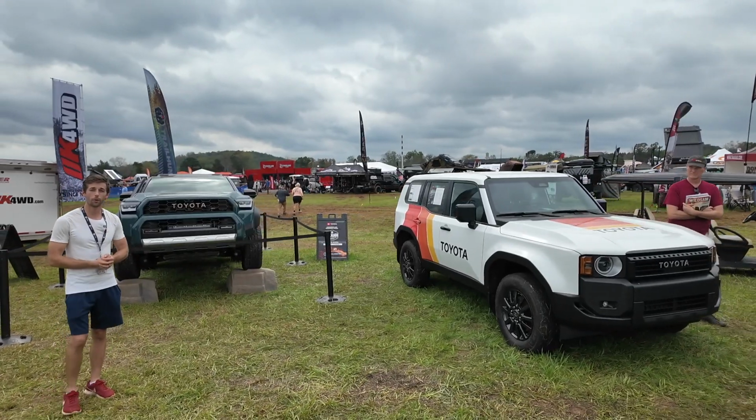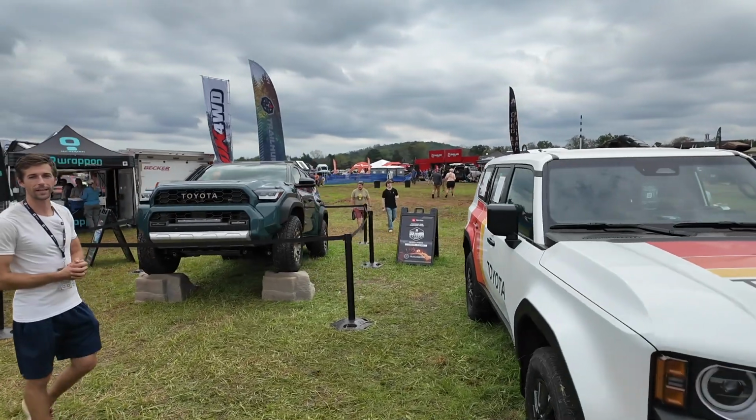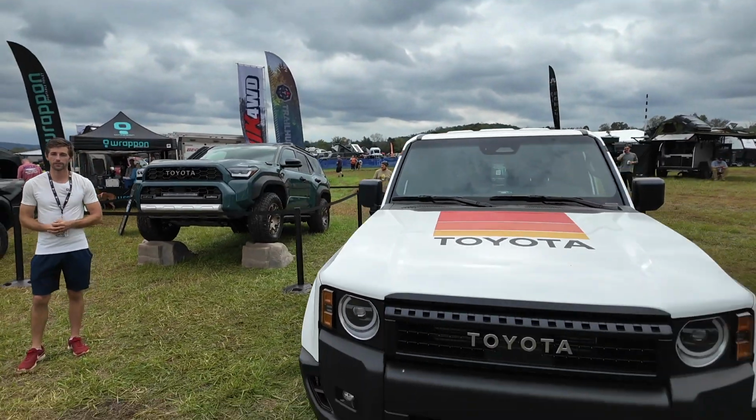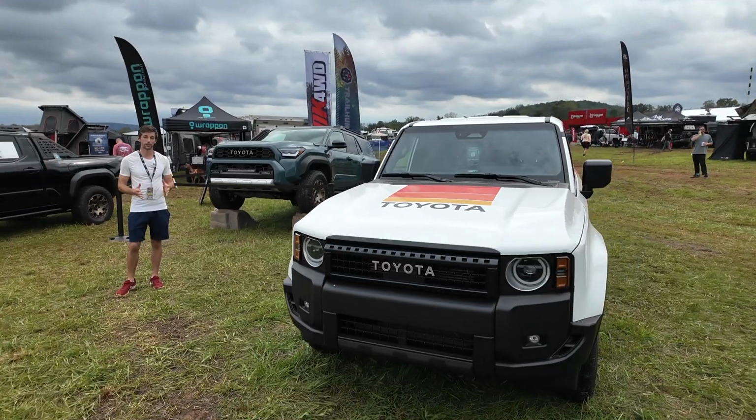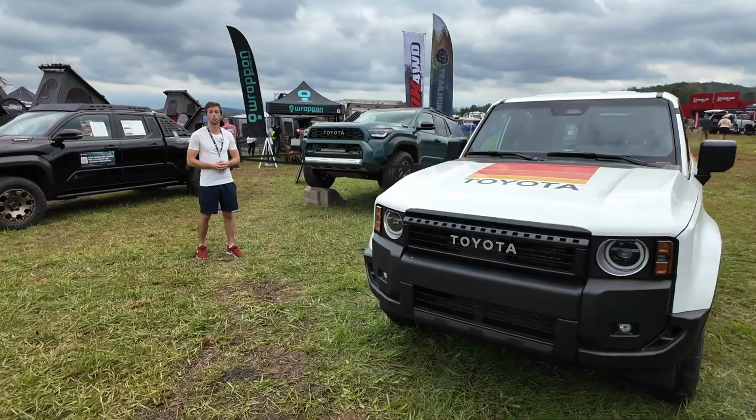Well, that's going to wrap it up for our head-to-head comparison with the all-new Toyota 4Runner. Hopefully we can get this out on the road and see how it drives. I'm assuming it's going to be very similar to the Toyota Tacoma, which we have experience with. And then we do have reviews on the Land Cruiser, so you can check those out for even more driving impressions.